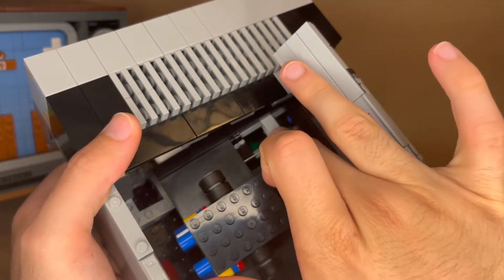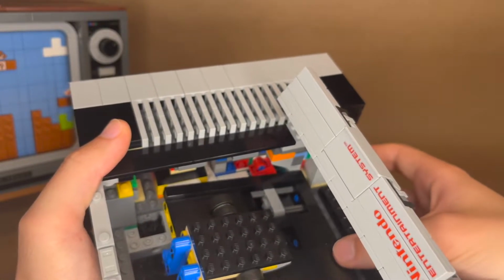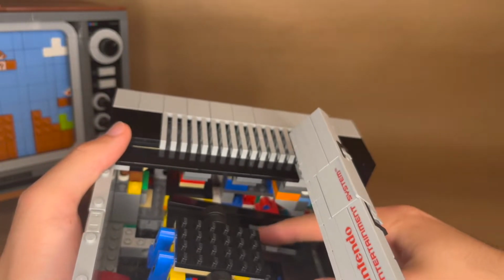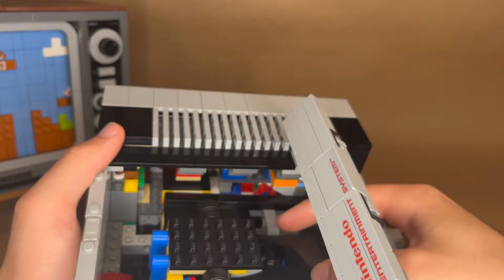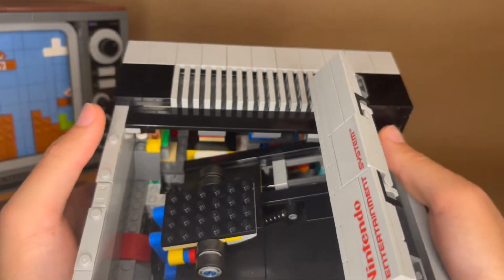This piece slides up and down and gets locked into place. Here, when I press it back down, it's supposed to slide a little bit, is it forward or backward, in order to allow it to go back up again. It's just not the most reliable mechanism. They could have slayed a little harder there.